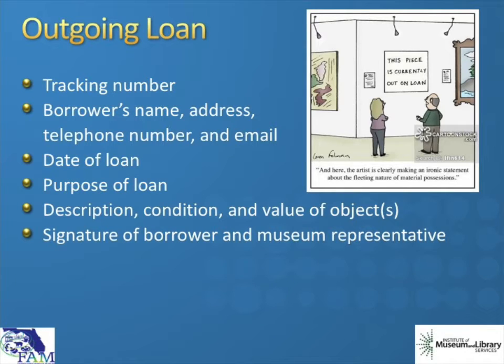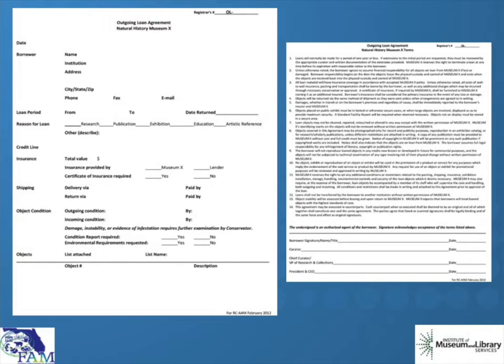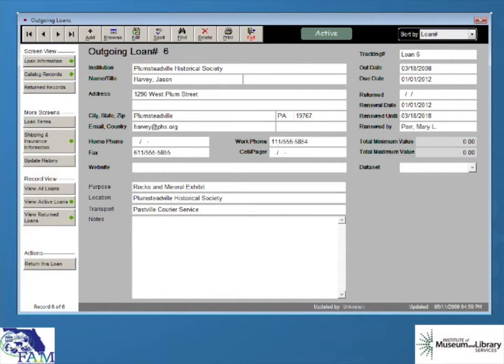Outgoing loans, again, you're going to have a tracking number, the borrower's name, the date of the loan, purpose, description and condition and value, and whoever is the museum representative who's responsible for signing your documents will be signing all of these documents. And again, that'll be part of your collections management policy as to who's responsible for all of that information. Just an example of an outgoing loan agreement, outgoing loan screen.